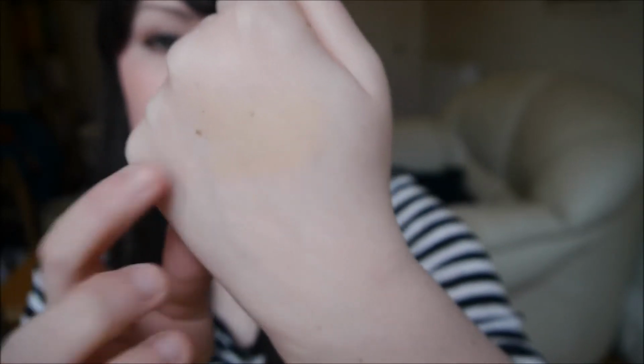It's just a really nice formula, really lightweight, but it does give good coverage. It evens everything out, but it doesn't give you a mask. It's just really nice and lightweight. It's kind of hard to tell on here, but you can see it's not blended in very well, so it looks like a different colour, but it does cover up beauty marks and freckles and that sort of thing. I find that this gives the perfect natural finish. It doesn't look too matte and it doesn't look too dewy, it's just in the middle. It looks really pretty. This is my everyday foundation.